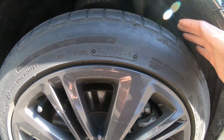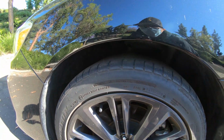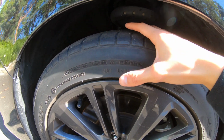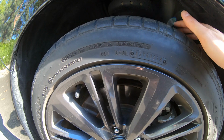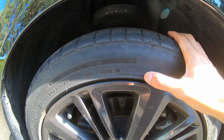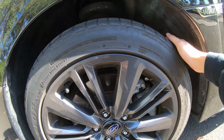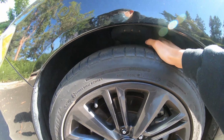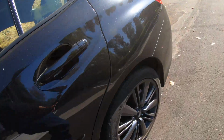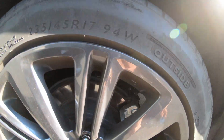It says the tread wear is 240, unlike other higher performance tires that are about 100. And this is traction AA, so that's the highest one I believe you can go. Temperature is A as well. And this tire was made in 2018, the 5th week of 2018. So this is a pretty good tire. Dunlops, I would say it's a pretty solid tire for what it is. My front tread is still pretty good. I do rotate the tires, and the rears are a little bit less, but still good.